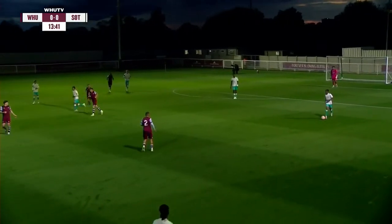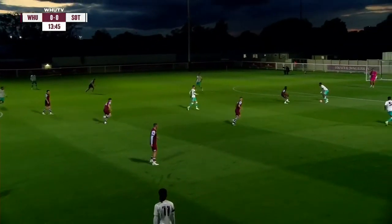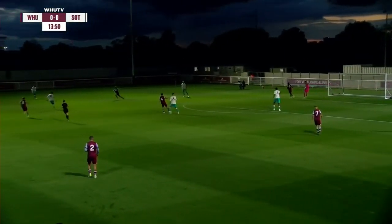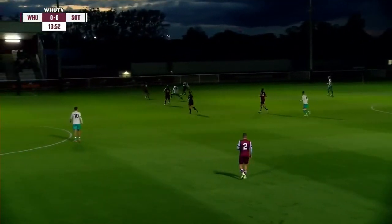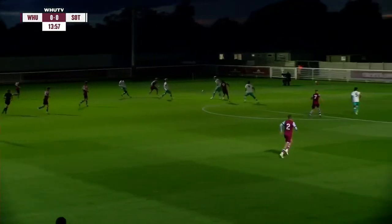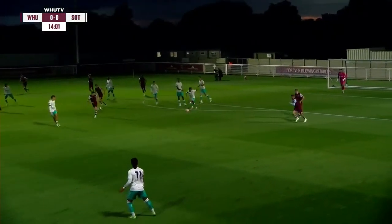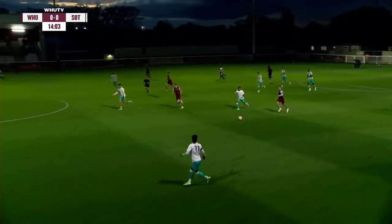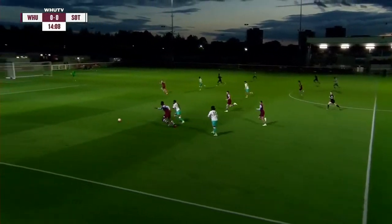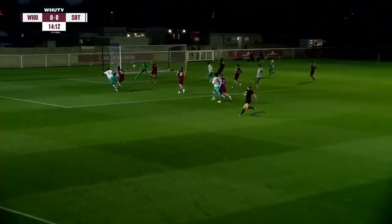Here's Magoma. Yeah, go back out. There's going to be a lot of pressure on Abu here, and Ollie Scars is there to win the header. Helped on by Coventry. For a second, it looked like West Ham did get themselves in a good position. Now Southampton looking to come down the other end. This is Magoma. And Magoma's going to go on alone.